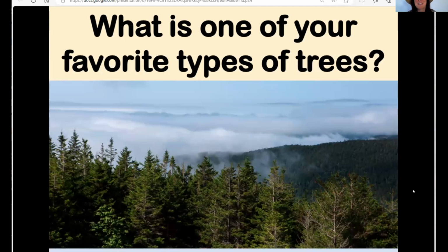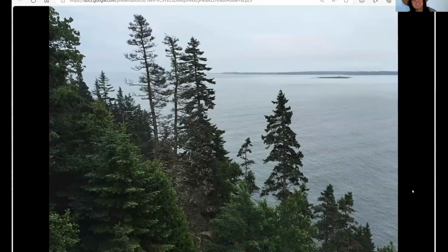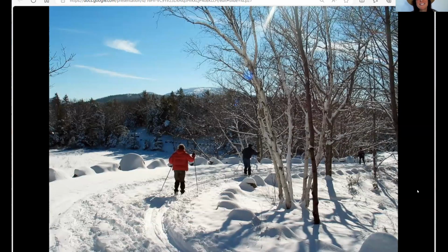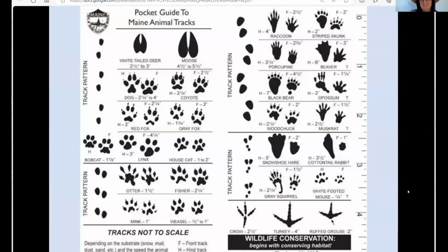It seems like everywhere you turn in Acadia, there's another breathtaking view of a forested landscape. After the deciduous trees lose their leaves in the fall, the forests are still colored green by the foliage of the evergreen conifers, or the cone-bearing trees. Visitors can head out in the park to take a walk or a hike, or even cross-country ski and snowshoe too. Now, you never know when you might find some of those tracks out in the snow.